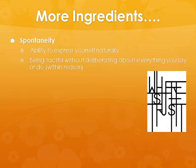And the last few ingredients, spontaneity, this is your ability to express yourself naturally. So often when we start and learn a new skill, we either rush through things or we take our time and we maybe pause a lot. This is expected when you're learning, but as you continue to develop those skills, practice making it so that it's more natural. So you're not pausing and looking at notes every other sentence. You're deliberating about what you want to say, but you're not deliberating about everything you say, because then that will make it feel like the session is very formalized and it isn't really flowing with what the client's sharing with you.